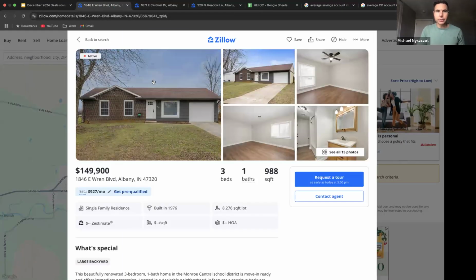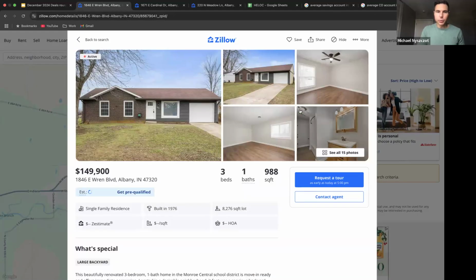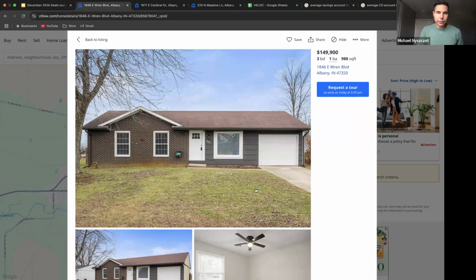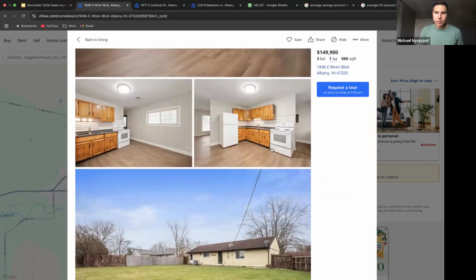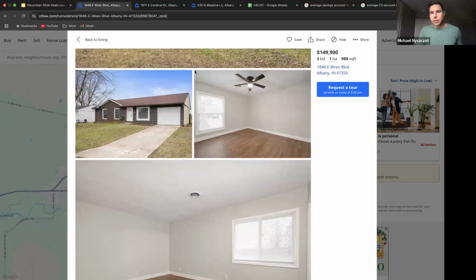Then we also looked at the active listings, and there's only one active listing in the area. It's about 60, 70 square feet smaller than our subject property. This is listed at 150. However, it actually has one less bathroom. It's a 3-1, not a 3-2. This is new paint, new flooring, essentially. And you can see here the bathrooms and the kitchen cabinets look similar to the auction property. We said, this property has got potential.